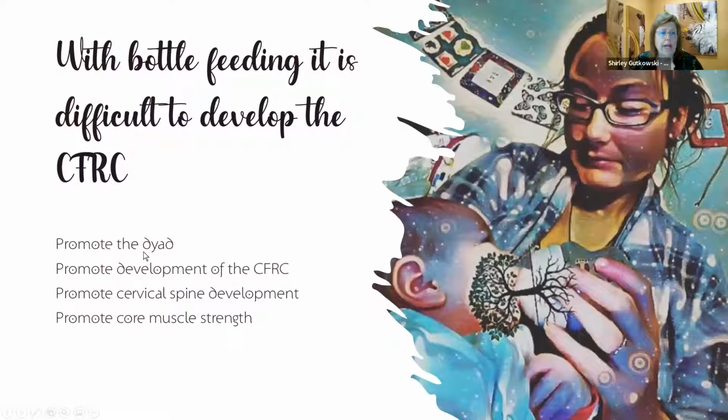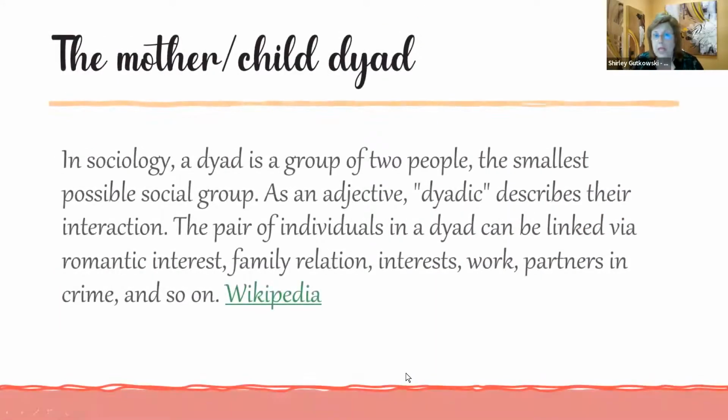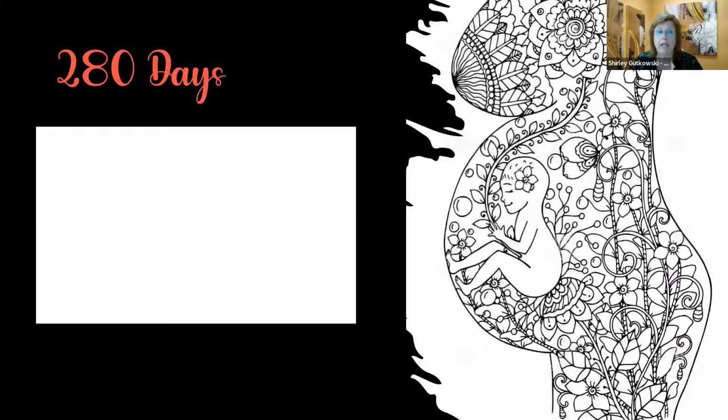This word right here, the dyad, is really critical as well. The dyad is a sociological term for a group of two people. In the mother-child dyad, we have all kinds of other things happening that we need to use this term a lot and really honor this idea that there's a mother-child interaction that's over and above what other two people have.